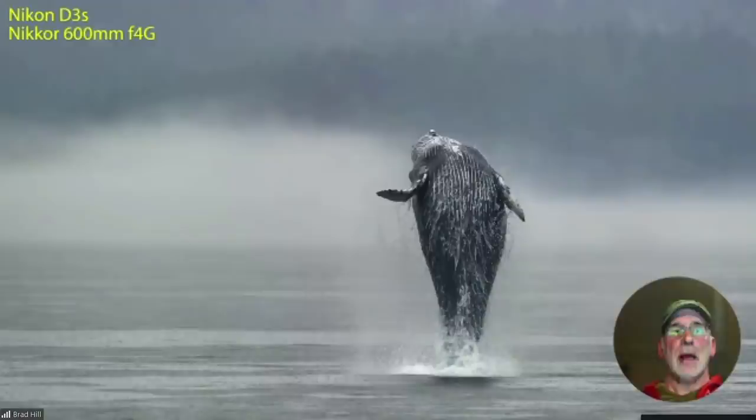So we finally decided to go over and look for this one that was literally a serial breacher, and we came upon it. We had been out for hours on the front of a boat, and it was just pouring rain to the point where I couldn't even see through my viewfinder anymore. I had to do something, because I knew I was going to be on a breaching whale, and it came down to, okay, how am I going to get this shot?